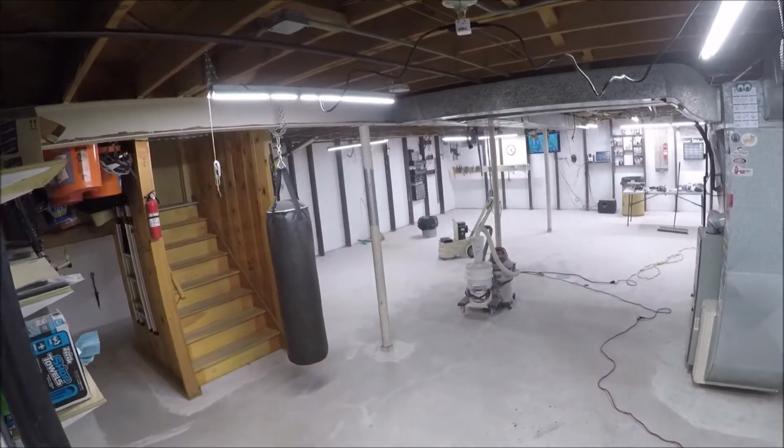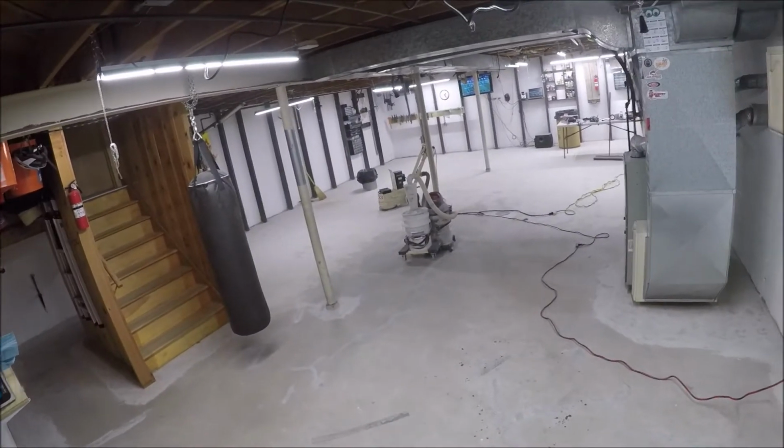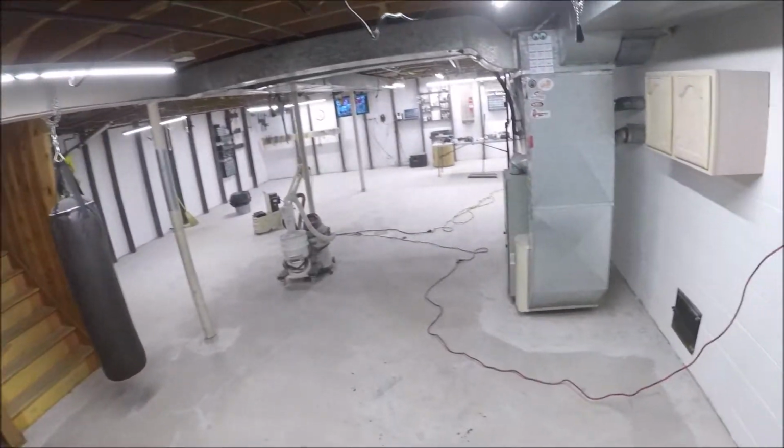I actually got to move these back in because I'm out of socks, so I need to do laundry again. But I don't want to redo this, so I figure let's just grind it, because that's what you're supposed to do, or you could shot blast it or something like that.